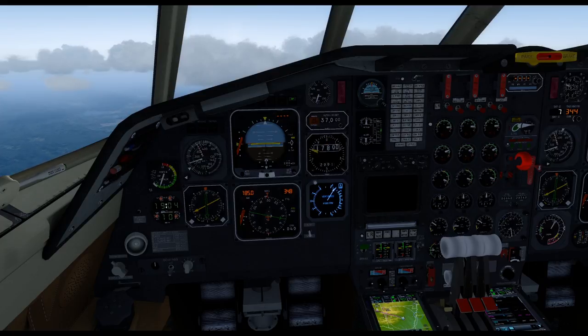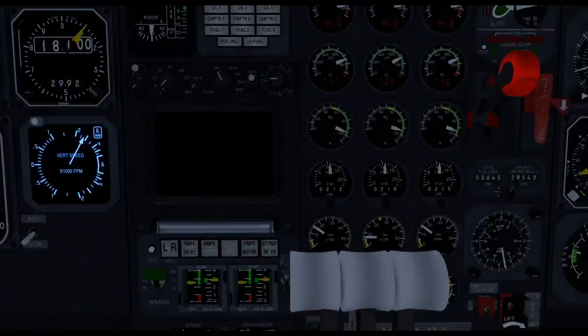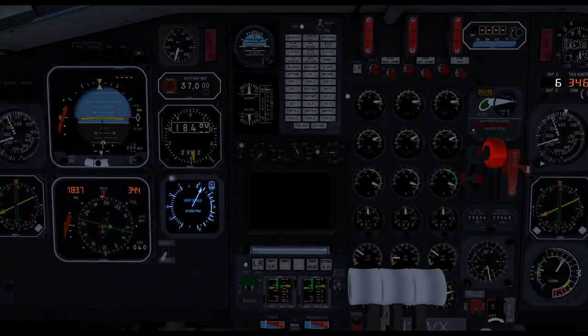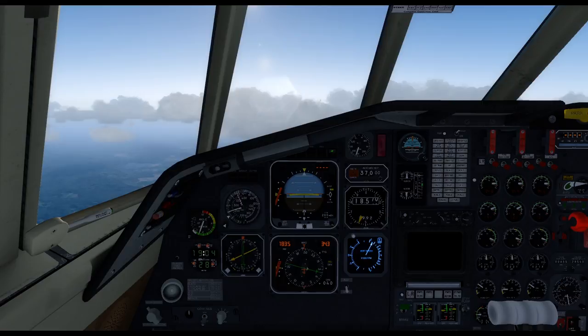Altimeter's reset, 29.92. Fantastic. And exterior lights are required, let's check on the pressurization there. Fantastic. Cabin pressurization system is doing what it's supposed to as we continue our climb up here to flight level 370. Okay, climb check completed.